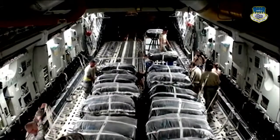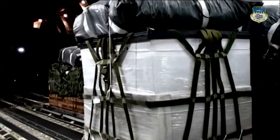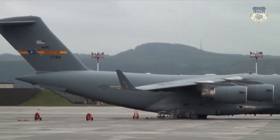Knowing that when I fix a plane and it gets to go and immediately takes cargo to where it needs to go, be it supplies or people, it really helps me feel closer to the mission just on a day-to-day basis. And I can take that feeling back home and let everyone know that when you send a jet overseas, you may not see anything on board now, but when it gets there, it's going to be full and it's going to be doing the job.